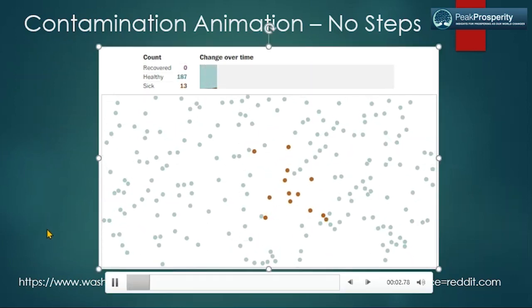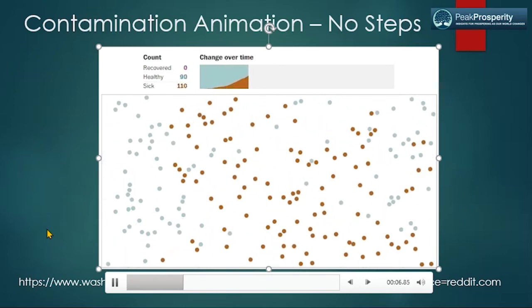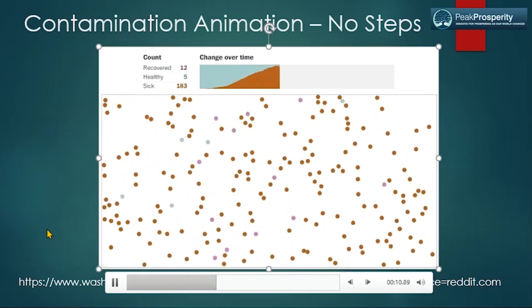So what we're doing here is tracking those little balls as they bounce into each other. They're just infecting other little balls. And so you can watch that chart at the top.